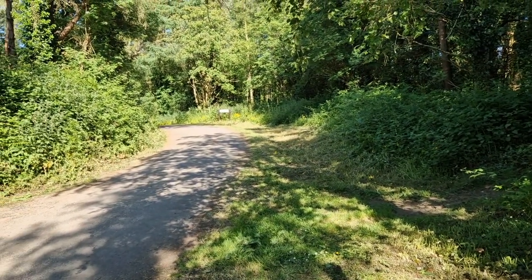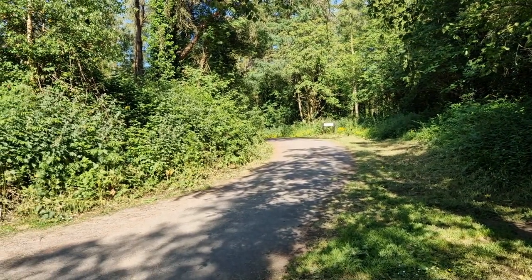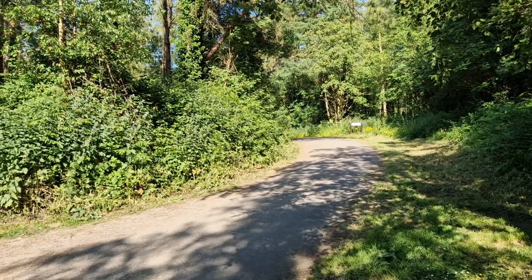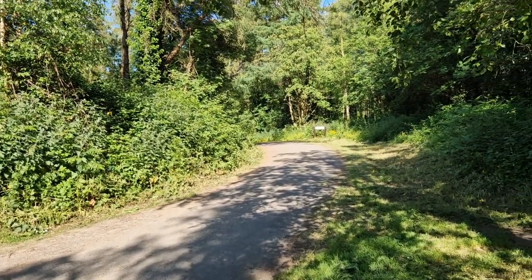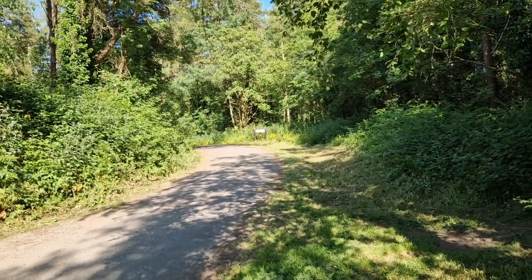It overlooks the estuary of the River Shannon, which is the longest river in Ireland and Great Britain. The Galtee Mountains in County Tipperary can be seen to the east, the Ballyhoura Mountains in North Cork to the south, and Shannon Airport to the west.